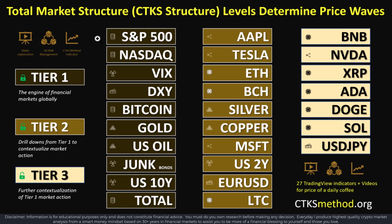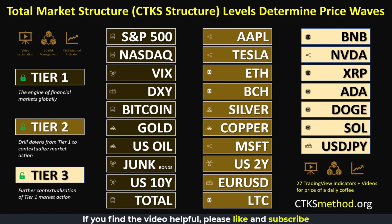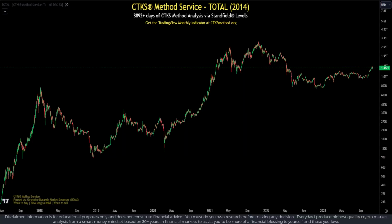CTKS structure is where smart money buys and sells on the Tier 1 charts, the Tier 2 charts and the Tier 3 charts. When you look across all of these different tiers with CTKS structural levels inside, you can do what I do. And I'm going to give you an understanding of what CTKS structure looks like. When we look at total crypto market cap, and you may say, Ken, why are you looking at total crypto market cap? I just want to understand Doge and ADA and XRP and all of those things. This is the first key. Tier 1, Tier 2 and Tier 3 charts are all intercorrelated and interconnected. If you don't look at the right charts, you cannot use the structure effectively.